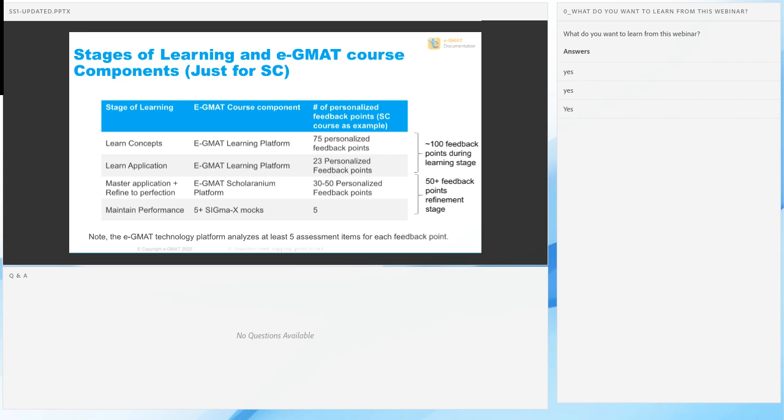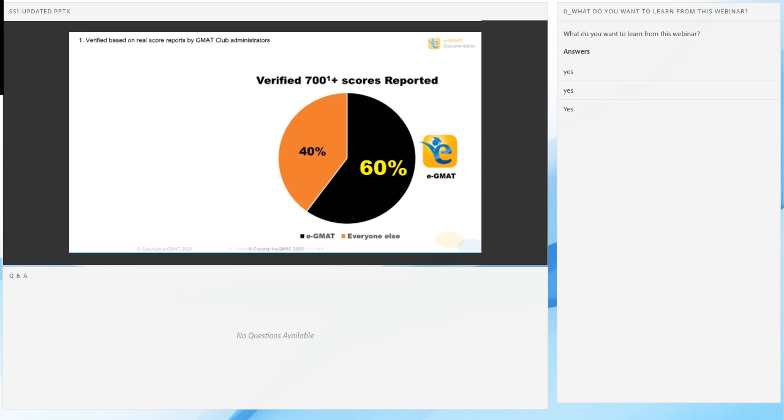This is just the number of feedback points that we have in just the SC course, and pretty much every other course has a very similar learning architecture. And people who succeed are the ones who act on that feedback, and that is when we get to those scores.